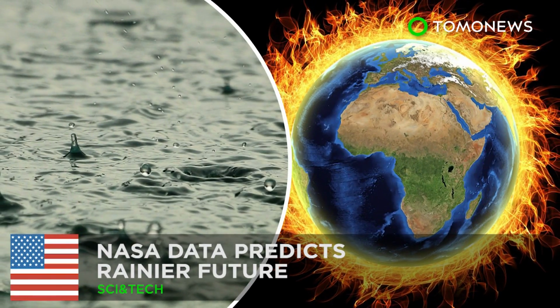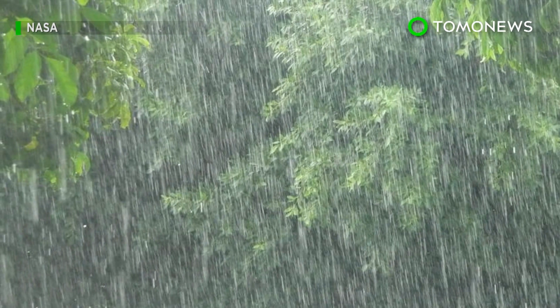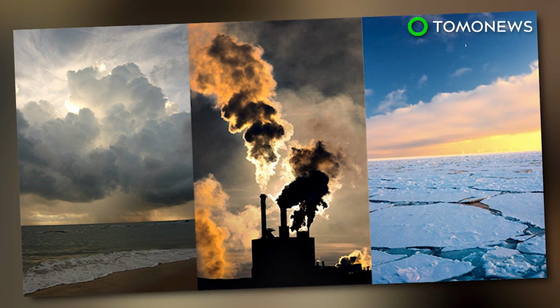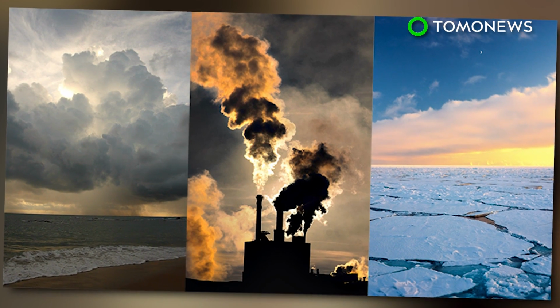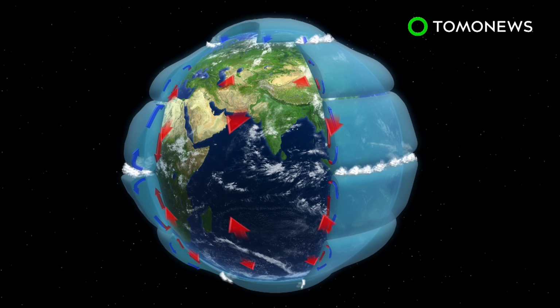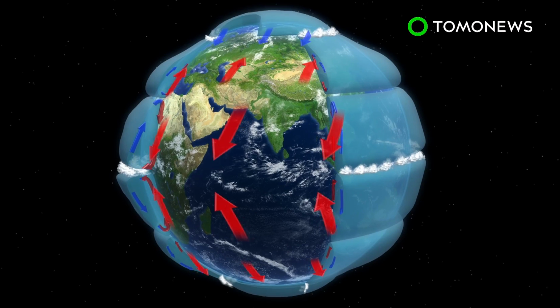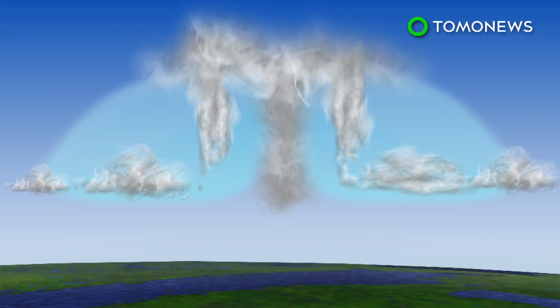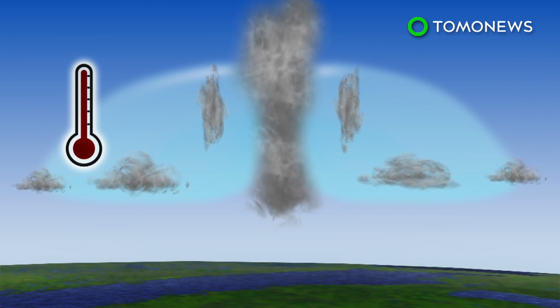The future may be rainier than expected. A new study prepared by scientists at NASA's Jet Propulsion Laboratory shows the amount of rain in tropical regions may increase in the future due to global warming. The atmospheric general circulation above the equator is known as the Hadley cell, which includes a wide zone of rising air. The zone has been observed to be narrowing over the past 30 to 40 years due to climate change.